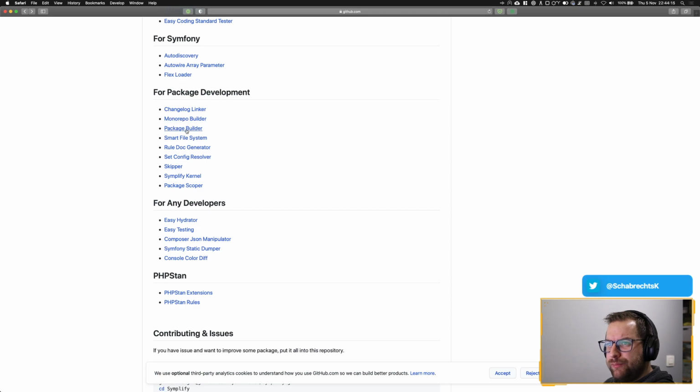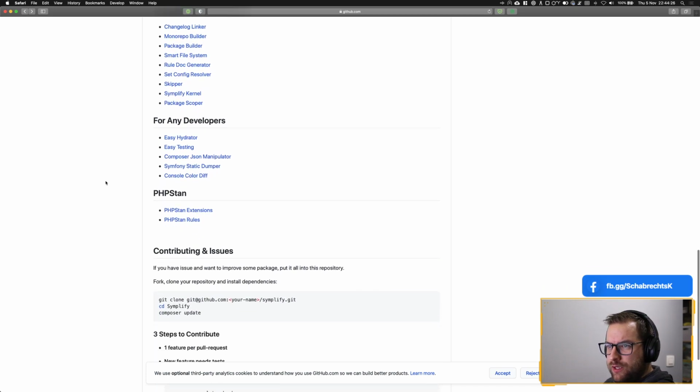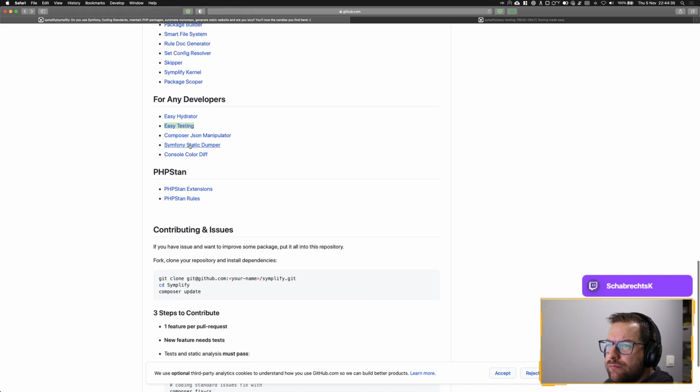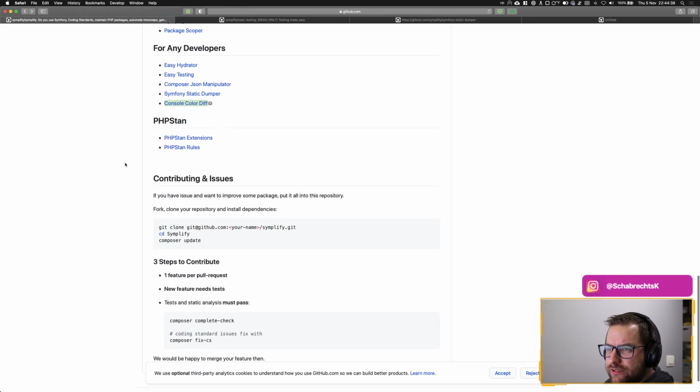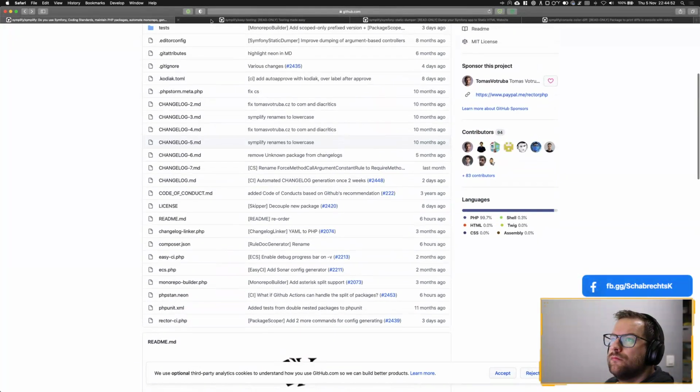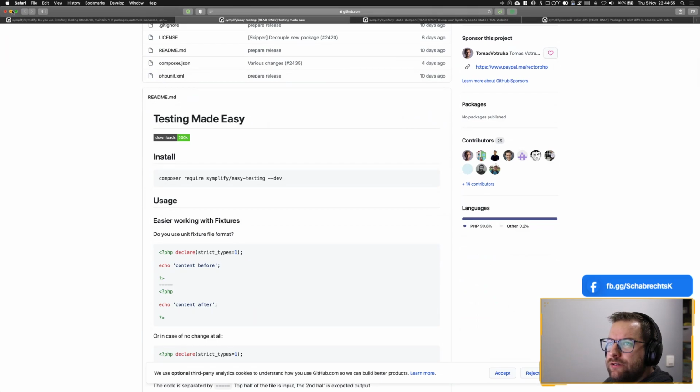So you have also Monorepo Builder, Package Builder, Smart File System, Rule Doc Generator, Skipper, the kernel for Symplify, Package Scoper. And then for any developer, you have Easy Hydrator, Easy Testing. What's this one? Static Dumper and a Console Color Diff. Let's have a look at those. Testing made easy.